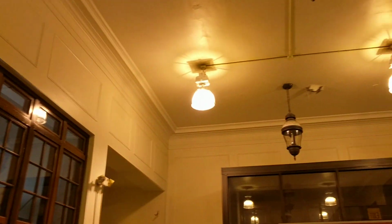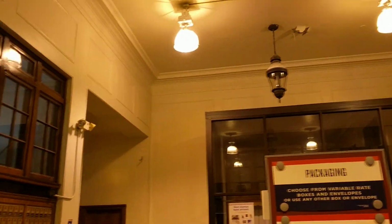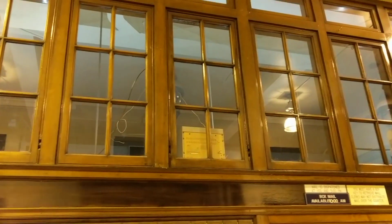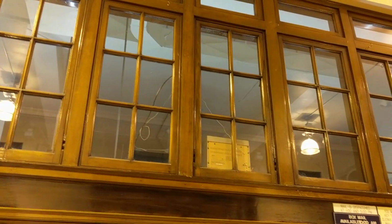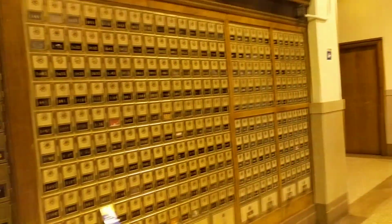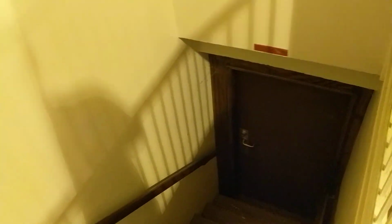This is an older building. There's some old lighting fixtures. These windows here inside the building are hinged. I imagine they actually opened back before air conditioning, so the workers in the back could stay cool. These doors here was added, of course, complete with a shelter, a bomb shelter, better known as a basement.